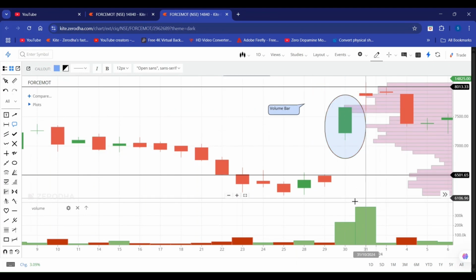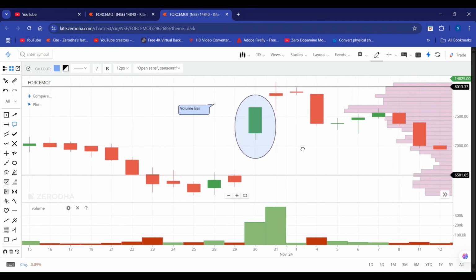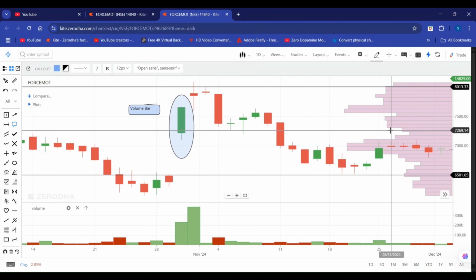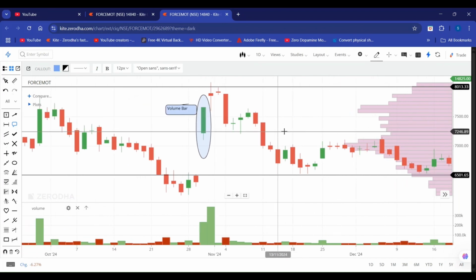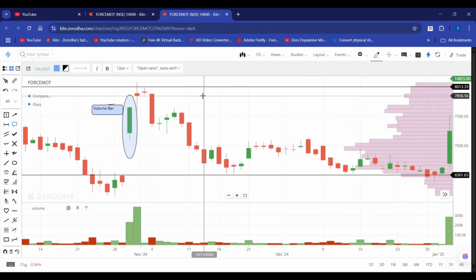So we can expect prices to sort of go sideways or go downwards. So as we see, the stock is now in a range, right. This is what is happening. It's 6501 to 8013. The prices have come into a range.